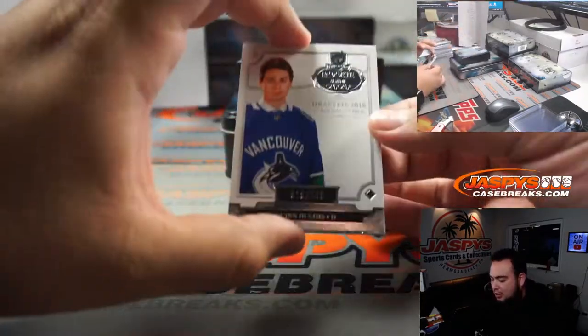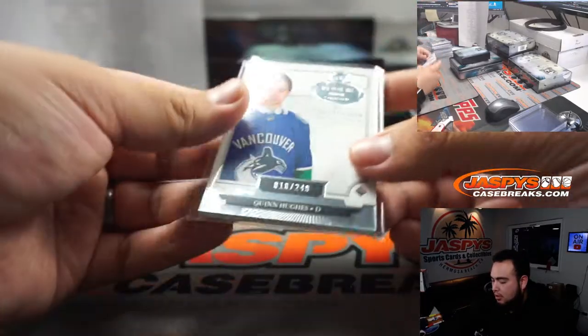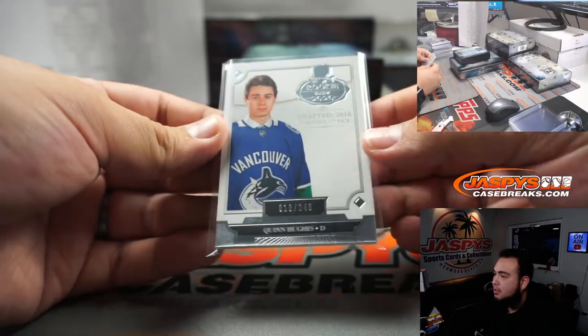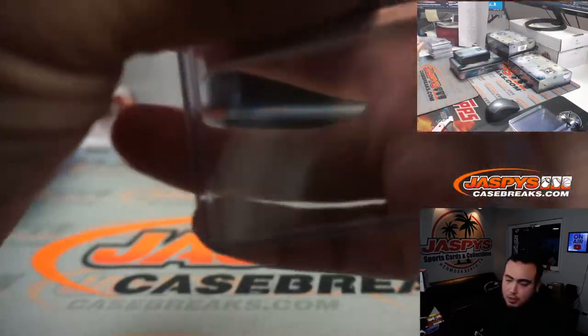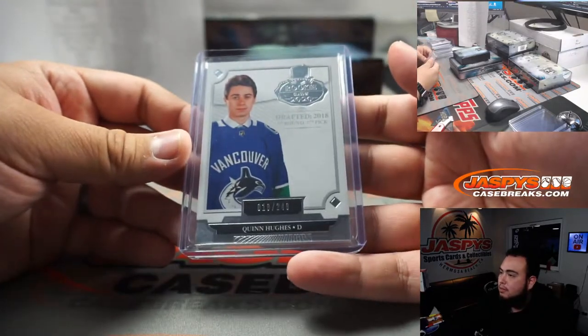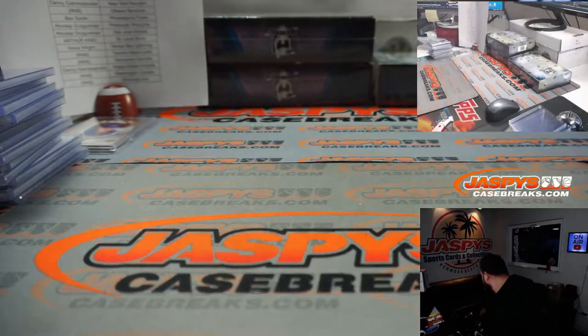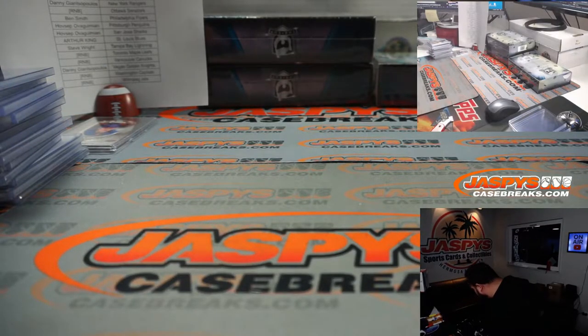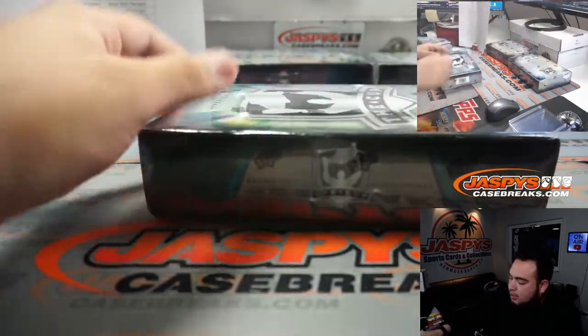And we got for the Nucks, Quinn Hughes, 18 out of 249. Little class of 2020 rookie. That is 8. Going to Sean Maddock. Still got 3 more boxes, guys.